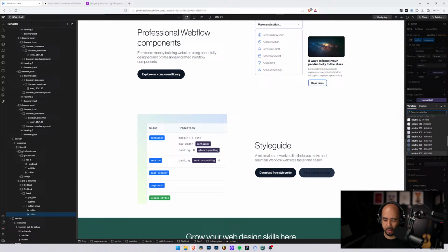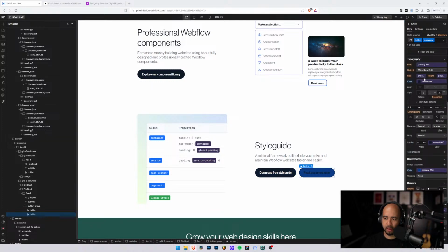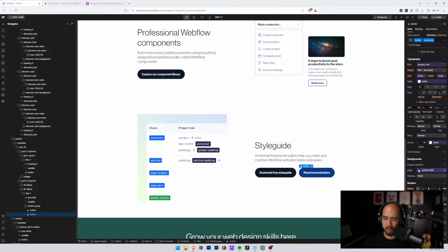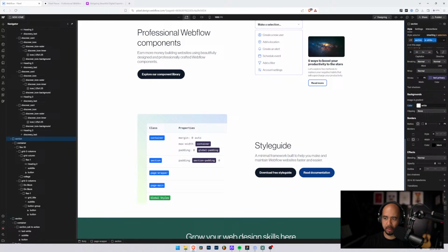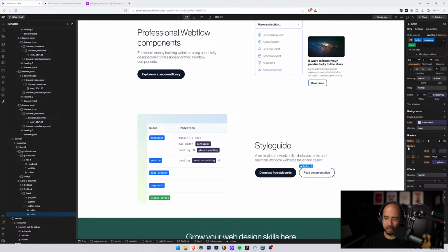Oops. I want a primary 800. And text color is going to be white. And the border, of course, is going to be 800. Okay. Oh, geez, that wasn't what I wanted. That was regular. We want the hover state.